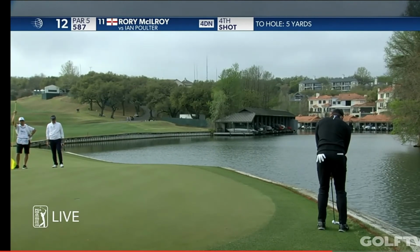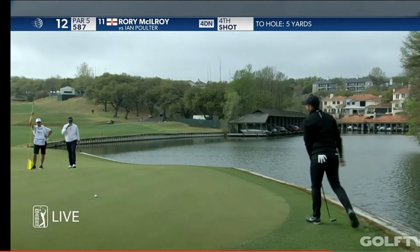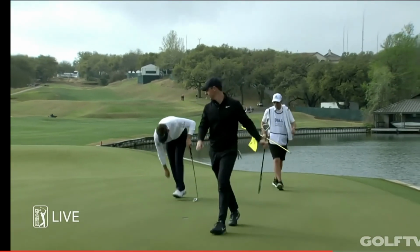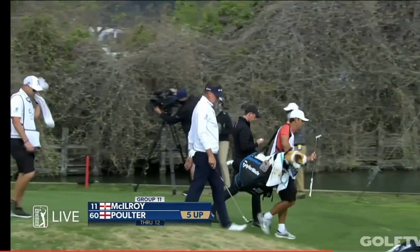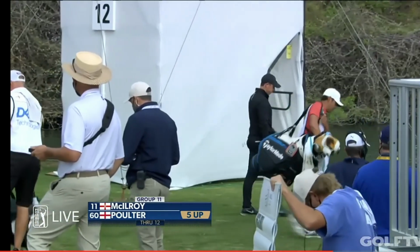It's all over the place right now, as is Rory's golf game. Go ahead and pick it up, Ian. And that's it, 5 up. Lost 4 in a row. Wow. So Poulter only has to strike 2 shots at the 12th, but they were glorious, and he takes a 5-up advantage. The end is nigh for Rory, it appears.